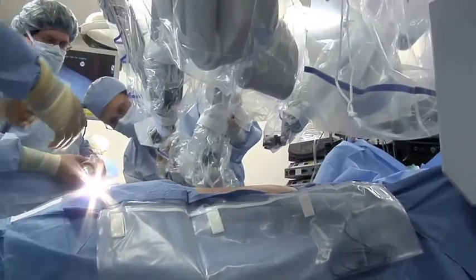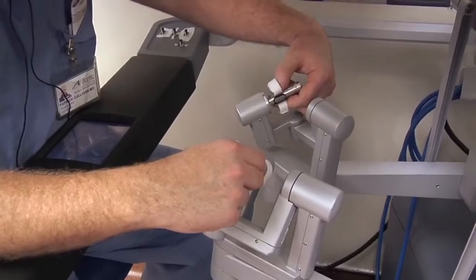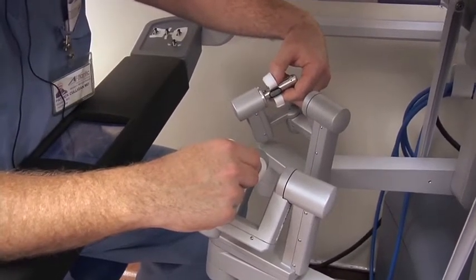And the abdomen is filled with gas, about 3 quarts of CO2. You're sort of hang gliding in the abdomen, looking down on the organs that you need to dissect, and you're able to move them and dissect them. And all of a sudden, instead of an incision like this to take out your kidney tumor, you wind up with 4 holes this small.